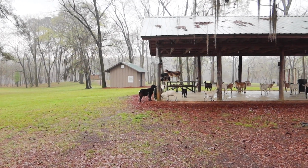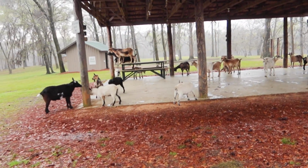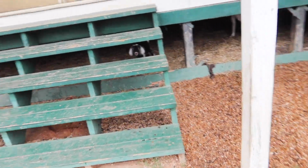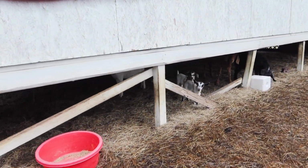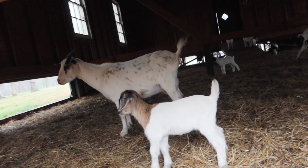I guess this is the rainy day gathering spot for the goats. I don't see any little ones though. Oh, there's the littles. Hi, little one. Hi. Hello. Smart little goats getting out of the rain. While I'm out here getting drenched, I need to get back to my van. Oh, it's really coming down now. Okay, I gotta go now.